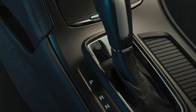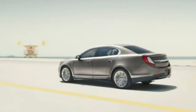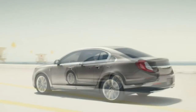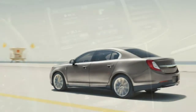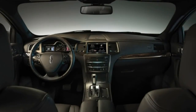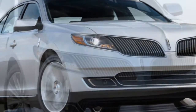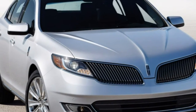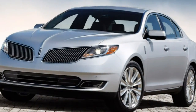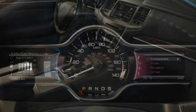Driving impressions. Although 305 horsepower sounds like a lot, the 2015 Lincoln MKS's standard 3.7-liter V6 needs most of its reserves to accelerate this large sedan, mainly because the MKS is a heavy car. Even the front-wheel drive MKS weighs more than 2 tons. The engine is plenty smooth, though, and its performance should please most.